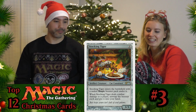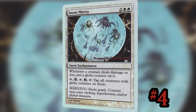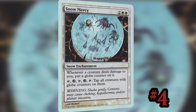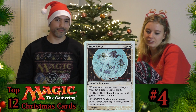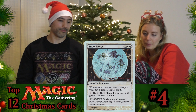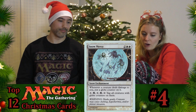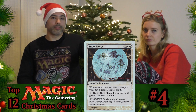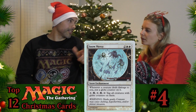So what's the next one? Next is a snow globe called Snow Mercy. It's a snow enchantment for 4 mana. Whenever a creature deals damage to you, put a globe counter on it. And you can tap all creatures with globe counters on them. Yeah, of course you have to tap. You gotta shake it a little bit.